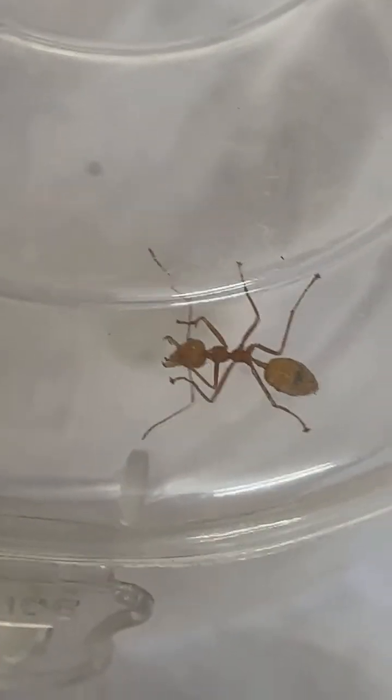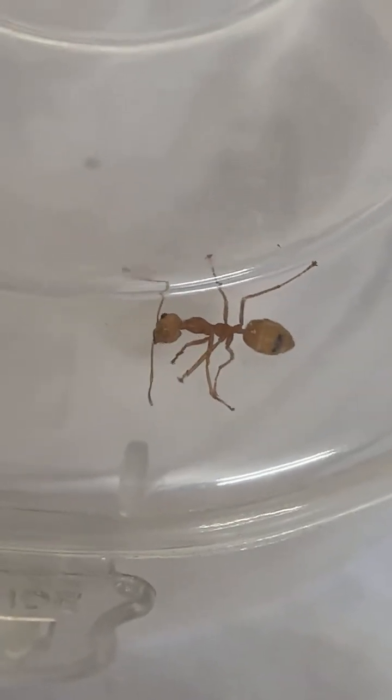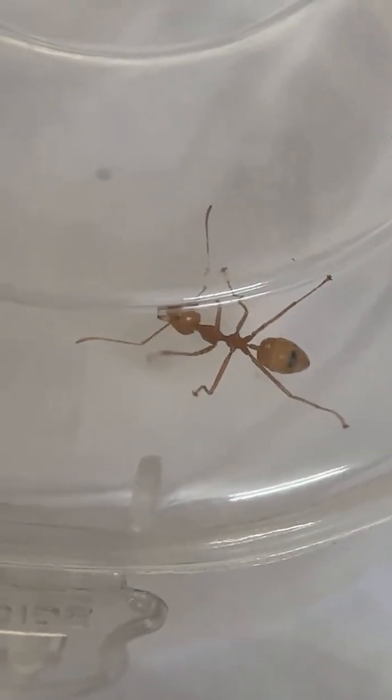And it keeps on revealing the habit of moving its forelimbs and antenna in a haphazard manner. This is a behavior which has been copied by the ant mimicking crab spiders. Here is one. Let me move it. This is the front view.